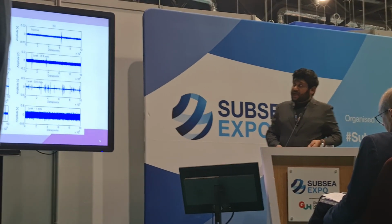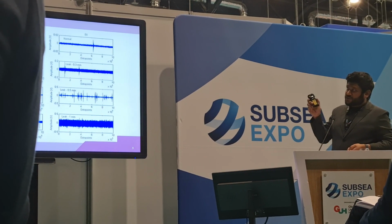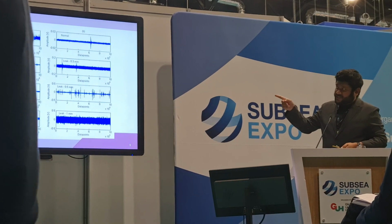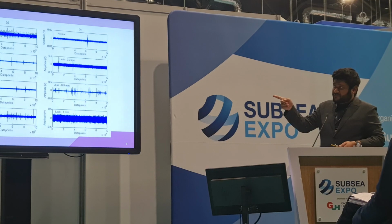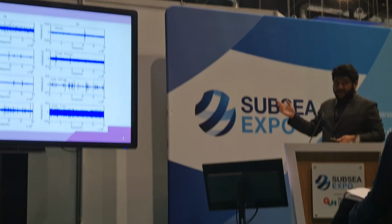So you see, this is the 0.3 millimeter and 0.7 millimeter data set. Those are the normal signals, and we increase the leak size to 0.3, 0.5, and 1 millimeter. You see how the signal changes in the time domain.